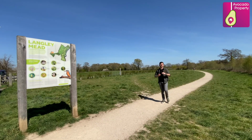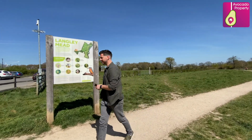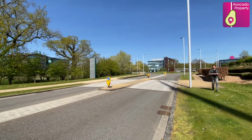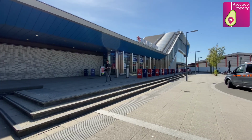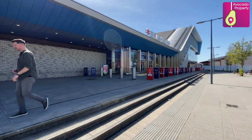So on your doorstep you've got Langley Mead, which offers over 18 hectares of British countryside. You've also got Green Park Business District on your doorstep, soon to have a rail link between Basingstoke and Reading, taking you straight into London. And just 3 miles away from the property, you've got Reading Town Centre. Let's go take a look inside though.